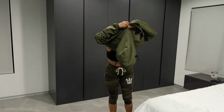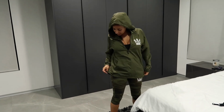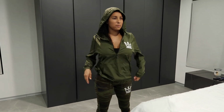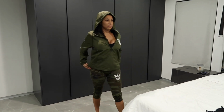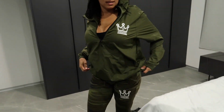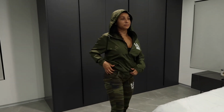Let's try the windbreaker. Okay, I mean, you know. Look at these. That's different. Okay, maybe make it tighter. Whoa, what's going on here? Oh, that's nice. At first I thought it was too baggy, too big, but did you see that feature? It got the drawstring on each side. Look, GW Apparel, they ain't playing cheap over here. They giving you quality, no question.